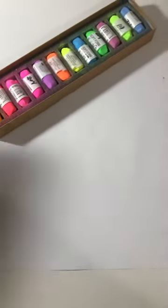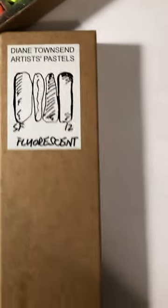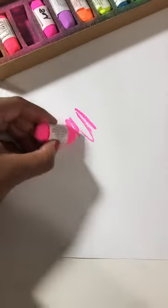this year. These are fluorescent pastels, and the brand is right here. It's Townsend Pastels. These are the greatest pastels ever in the world. They're really pigmented. I am not left-handed, but I'm gonna show you this way because I'm holding the camera. They're the most pigmented pastels that you will find anywhere.